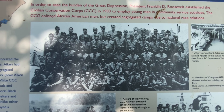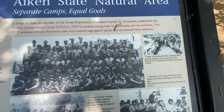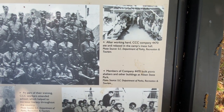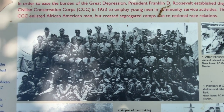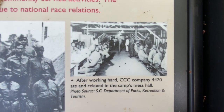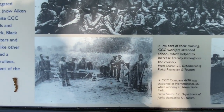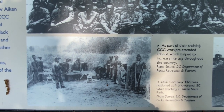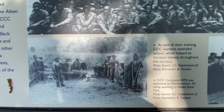So here's a picture of the men that helped build this park. And that says members of Company 4470 built picnic shelters and other buildings at Aiken State Park. And this says, after working hard, CCC Company 4470 ate and relaxed in the camp's mess hall. And that says CCC Company 4470 was stationed in Montmorency, South Carolina, while working at Aiken State Park.